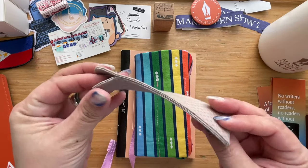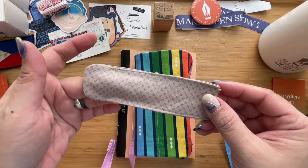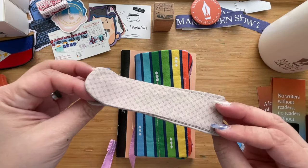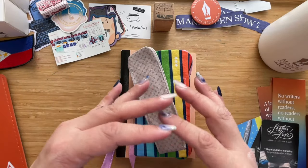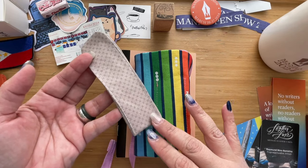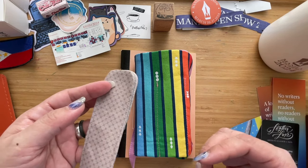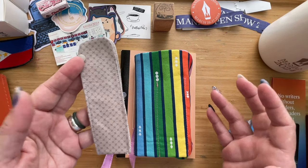cute little mini pen case, and I love the color of it, and I love the patterns that they had. They have patterns for everyone. They have simple patterns and very neutral colors like this. They have vibrant ones like this. They have some with Pikachu, and so that was very, very exciting.